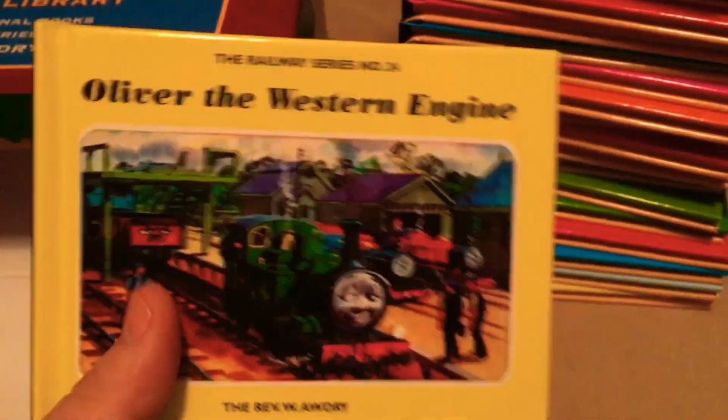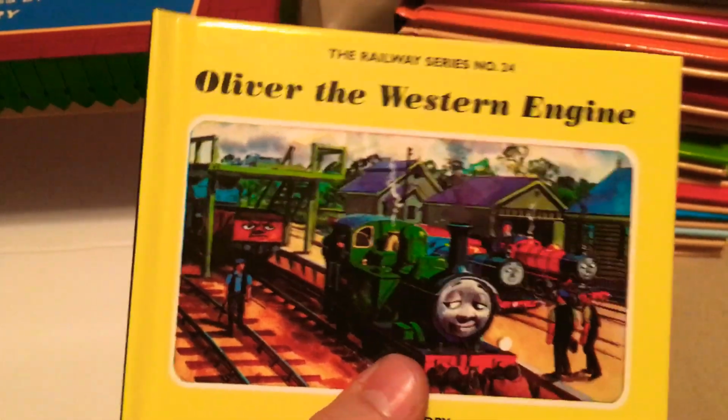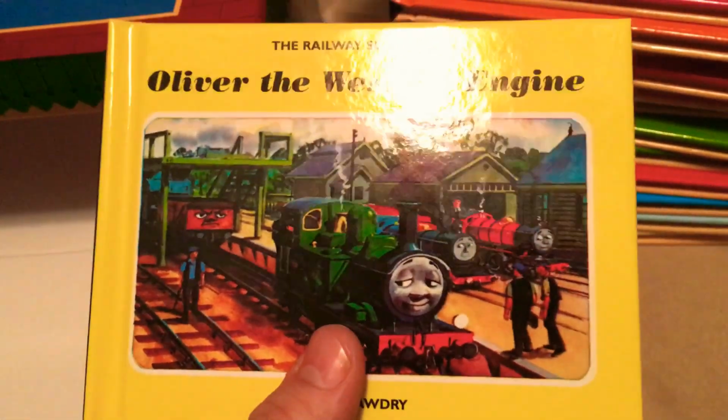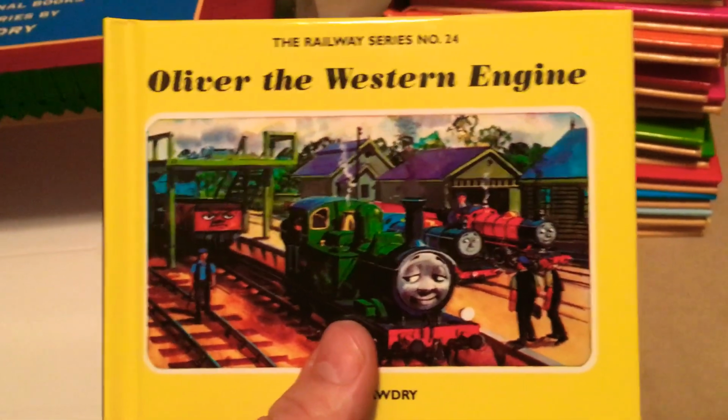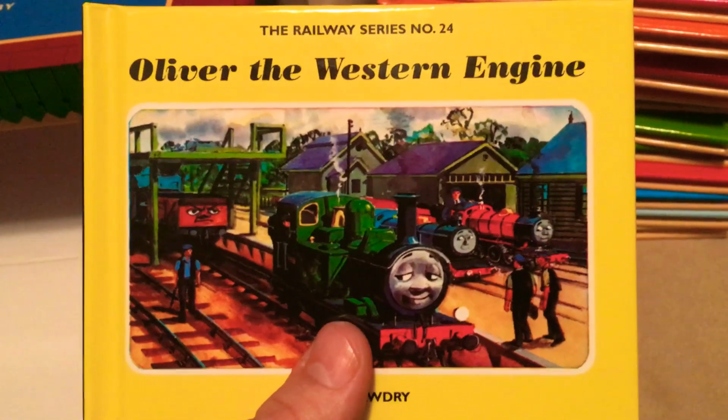Oliver the Western Engine. This is another great book. I love this one, but to be fair, Oliver is actually my favorite character in the TV series of Thomas. Oliver is my favorite. I just love Oliver. I love his locomotive. He's my favorite class of locomotive from England and just in the world. And I think this is a fantastic book.